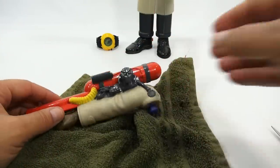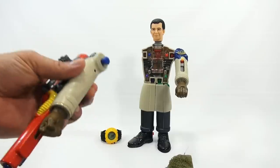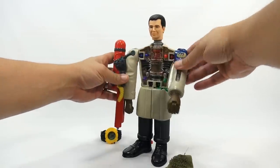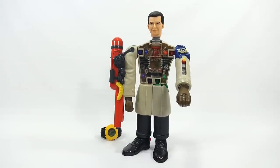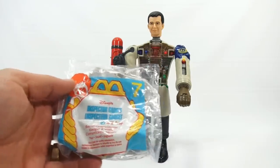So let me put this one on him. Get his arm in there. Okay, so he can grab, he can shoot. Get some of this water. All right. Number 7. So now we can get his chest together. This is the secret communicator.